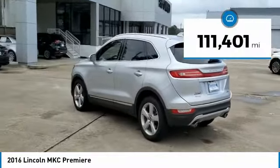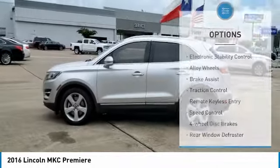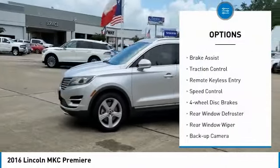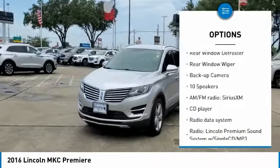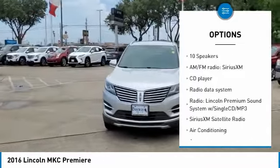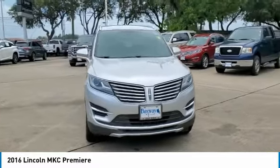This vehicle has less than 115,000 miles. Here are some of this vehicle's great options: electronic stability control, alloy wheels, brake assist, traction control, remote keyless entry, speed control, four-wheel disc brakes, rear window defroster, rear window wiper, backup camera.